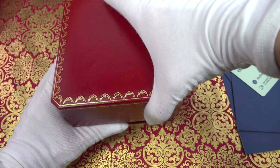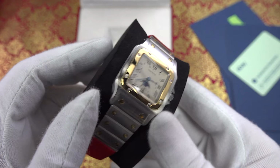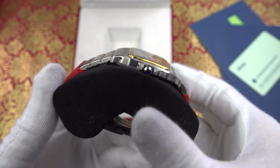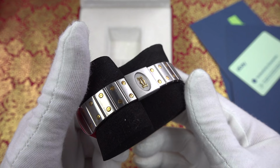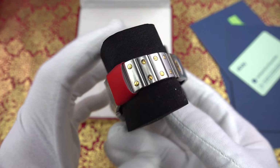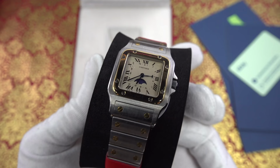Oh, there it is, there it is. Oh my God. Those thermally blued hands, it is a moon phase. This is a quartz, so I'm probably gonna get some hate for it. Oh, there's the cobblestone, but look how thin it is. Oh, the full bracelet, two-tone, with the Cartier logo and the clasp. Look at that. So this is from the 90s, mid-size, and I've got the full box and papers.